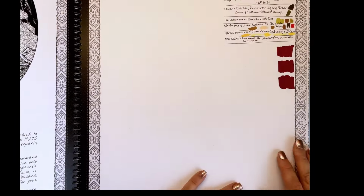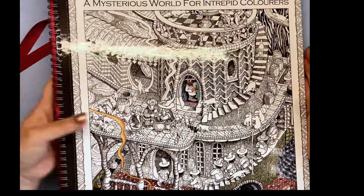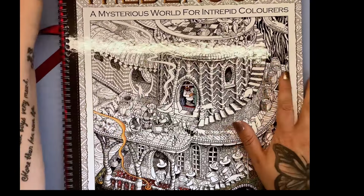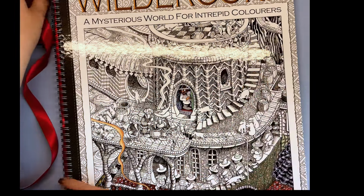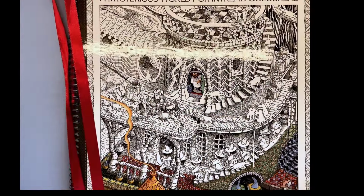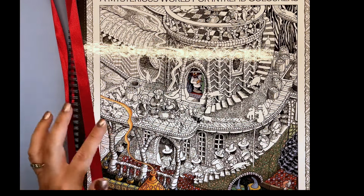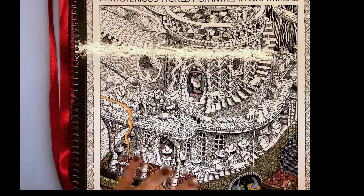I think that's all I can tell you about the book. It is just, it's huge. It's so well made. It's heavy. It is hardback. It's got the gorgeous ribbon. The paper's incredible. Card paper, whatever you want to say. It is absolutely stunning, and it's one of those coffee table books that you can leave out, and people that come visit are going to be really intrigued by, what is the world of Wildergorn, like what is this all about, you know?